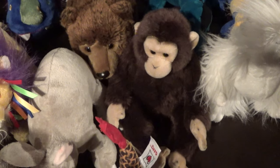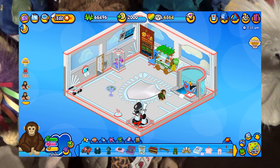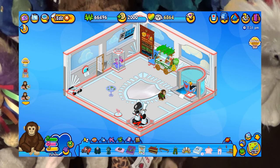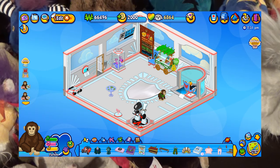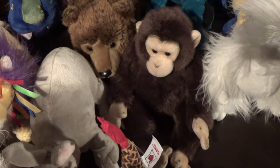in my Webkinz World account, actually, I'll show a picture of it to you all right now. Furkite's room is actually space-oriented because, you know, flying kites, flying around, and then in space. An odd choice, I know. I was pretty young. Just please understand that.